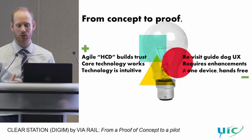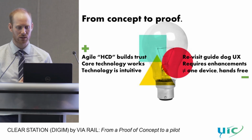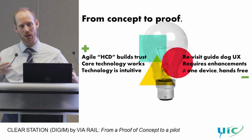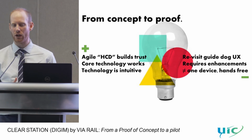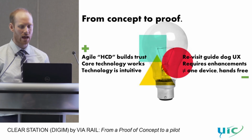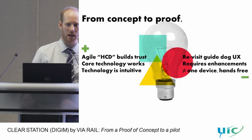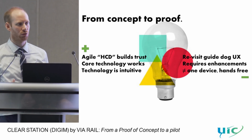With respect to the app itself, there's about 10 to 12 recommendations that we'll be sharing with the UIC on enhancements that can be brought to the indoor GPS experience. And I would say more broadly, stepping back from this holistically, while we've proven the concept, we still have the challenge that this is currently more than one device, and it isn't yet hands-free. And that might seem trivial for a lot of us, but if you have one hand on a guide dog and one hand on a piece of luggage, you don't have another hand for a device.